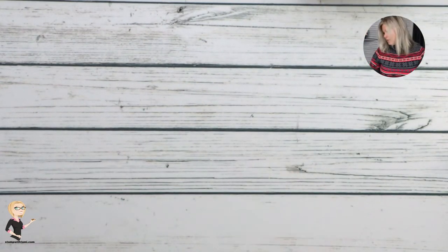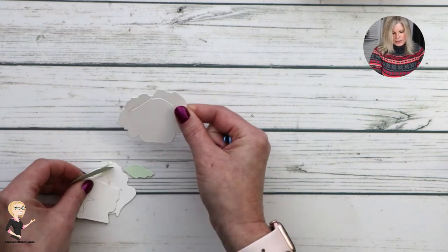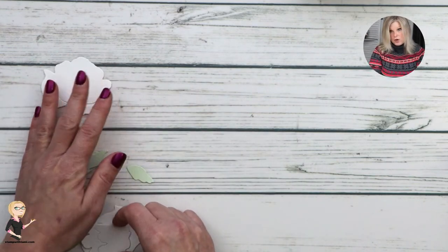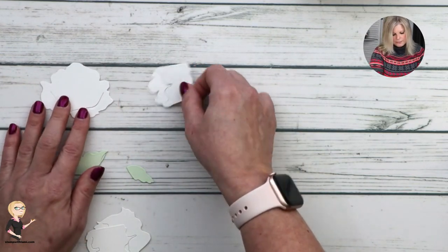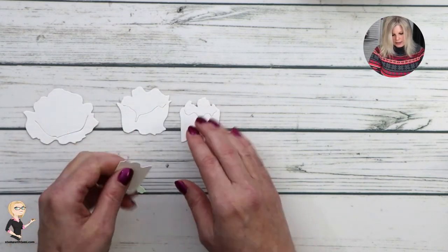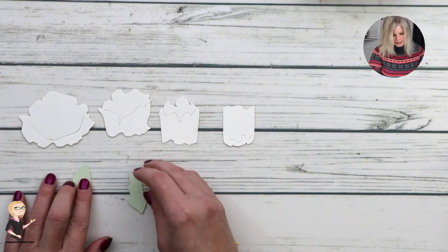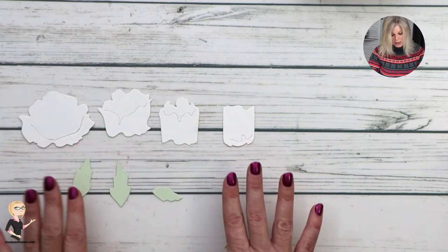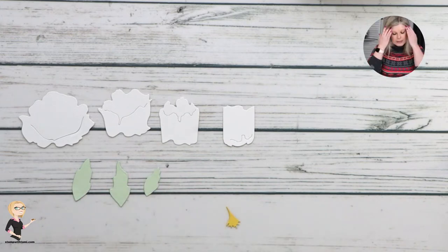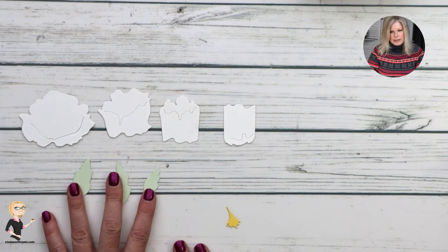Through the magic of video, I've already done some of these ahead of time. So I cut the flower for the card out of the shimmer white cardstock. And for the box, I cut it out of the petal pink. So you guys can tell me which one you like better, whether you like the white or the petal pink better. So these are the three builder pieces. These are the three leaves.